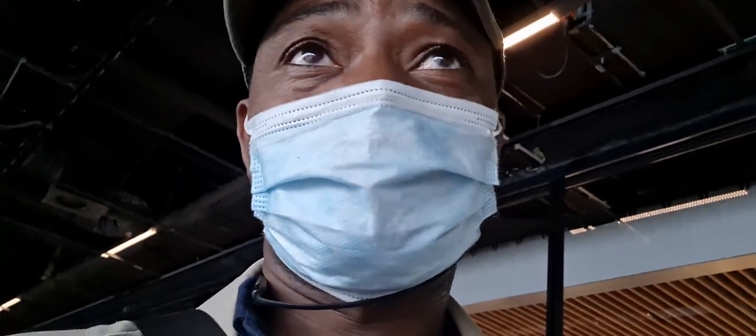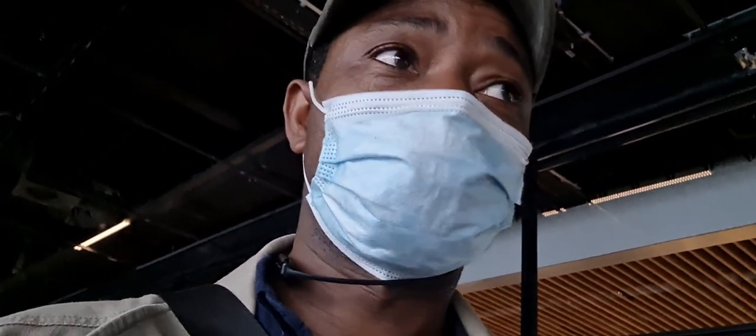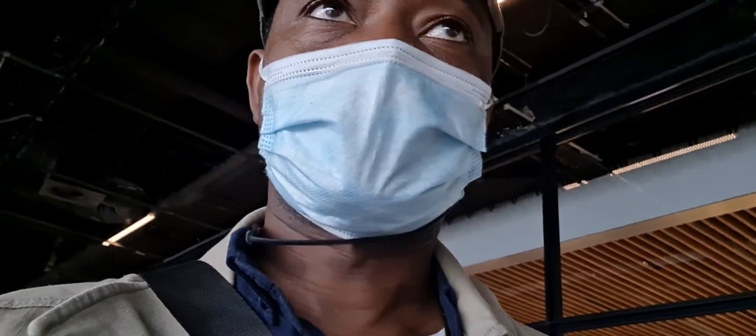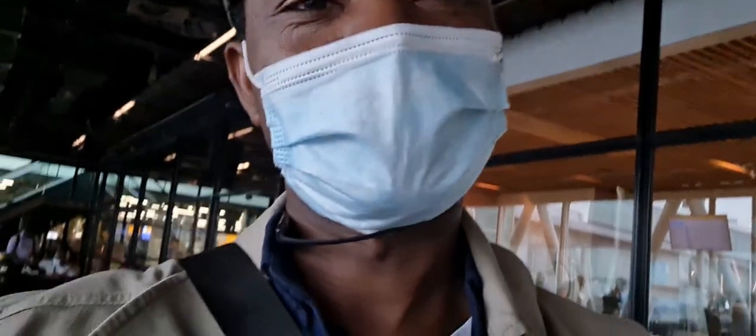So I think the journey has been so smooth. Everyone seems to be following the guidelines, so there's nothing to worry about. If you need to travel, from wherever you're coming from, just know that it's not part of the red listed countries like Brazil, India, and some other places. So it has just been smooth. We'll see how it goes when we land in Lagos. I'll give you the briefing.